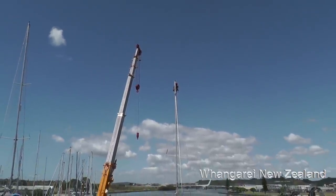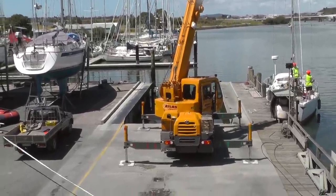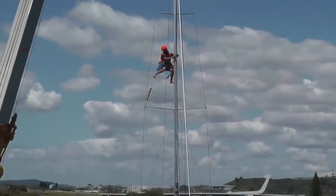Just behind me down here in the water, there's a rigging company doing some work on a boat. I managed to get hold of the guy who's gonna give me a quote for my rigging. I need to change out some of this rigging, so he's gonna get back to me with that. But on this particular boat they're working on, they're taking the mast down. I wanted to have it done with my mast standing up. But they're gonna take the mast down on this boat. So if you ever wondered how you take a mast down on a boat, this is how.